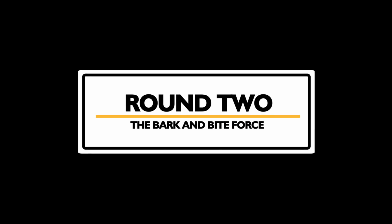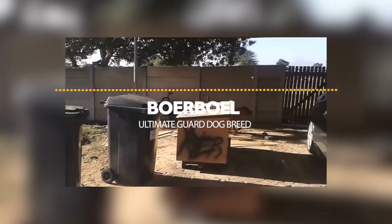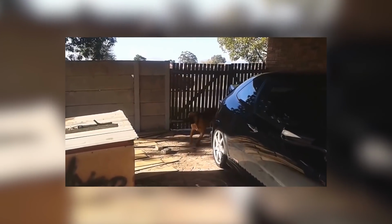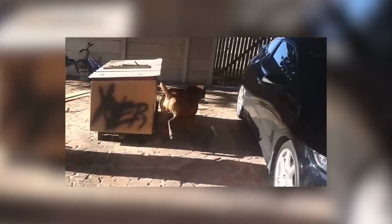Round number 2, the bark and bite force. The BOERBOEL's bite force is another breed that is a bit of a mystery, with some people going to the extremes of saying it can be upwards of 800 psi. Now, I personally don't think that's quite correct, but I would be prepared to guess that they are in a similar range to the Cane Corso and Dogo Argentino at around the 500 psi mark.